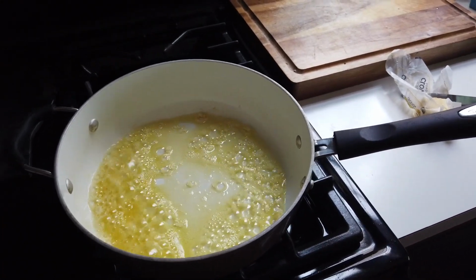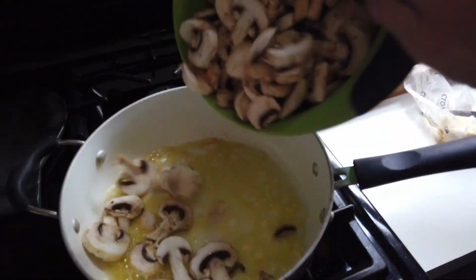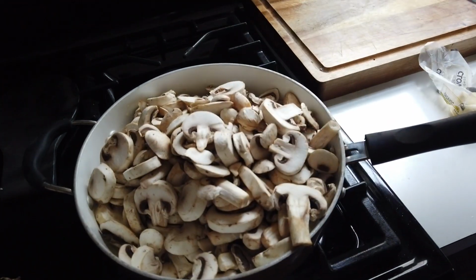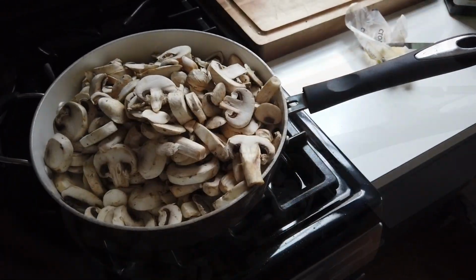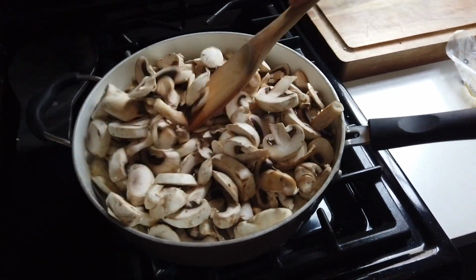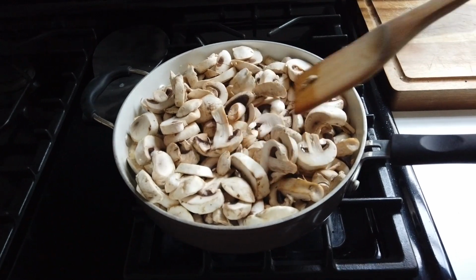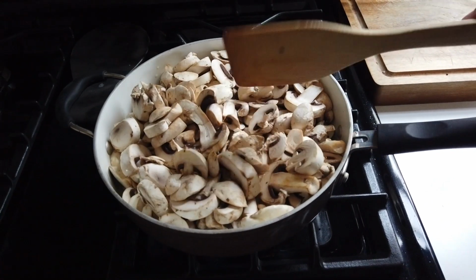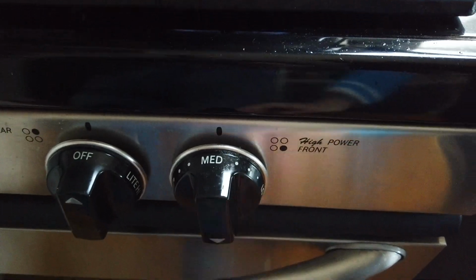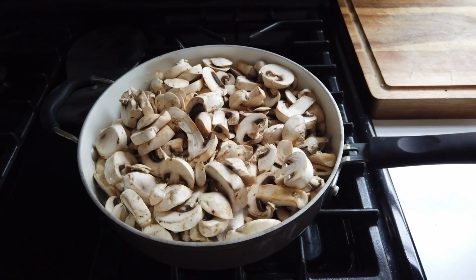Now let's add our true side dish, mushrooms. After browning them for a few seconds, put your heat at medium power and put the lid on your pan. In this way, the steam will cook also the mushrooms on top and we'll have time to prepare the rest of this recipe.